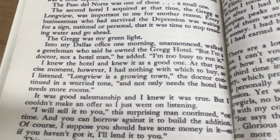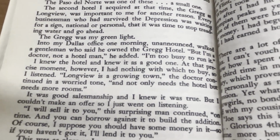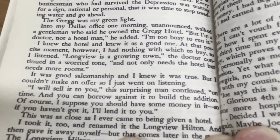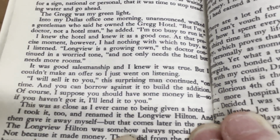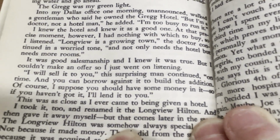But I am a doctor, not a hotel man, he added. I'm too busy to run it. I knew the hotel and knew it was a good one. At that precise moment, however, I had nothing with which to buy, so I listened. Longview is a growing town, the doctor continued in a worried tone. It not only needs a hotel, it needs more rooms.